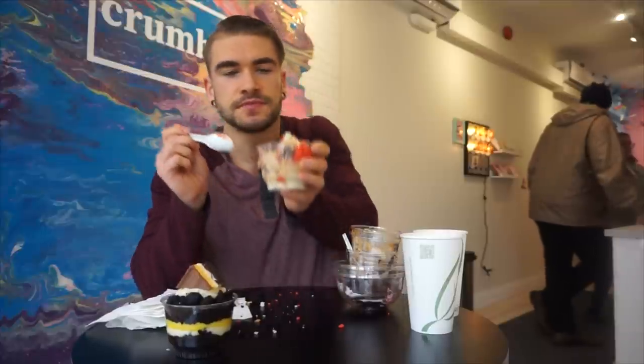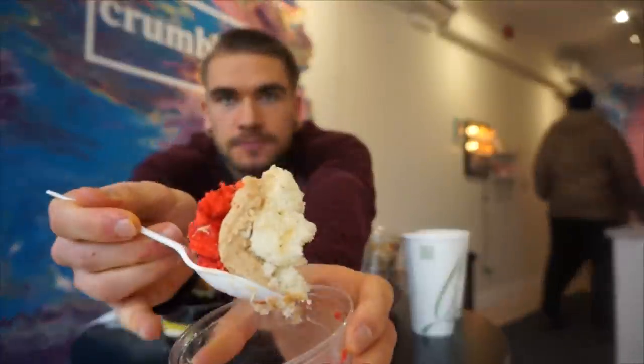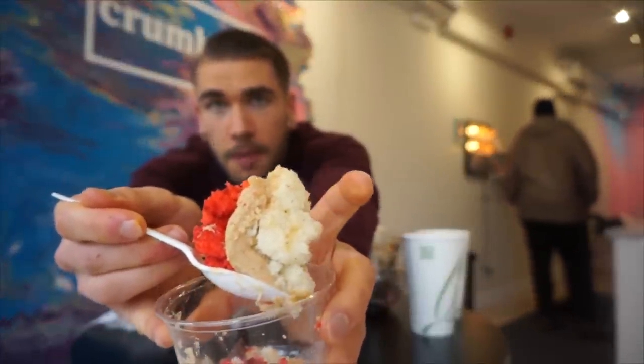This is like a mouthful of delicious peanut butter goodness with chocolate. It's very sweet. It's so good. I love it. I love it. Peanut butter. You do things to me. That middle is a layer of pure peanut butter icing.